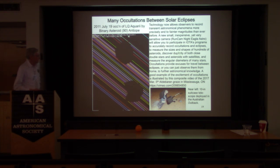And just to mention, for the reason we're going to the central part of the country, my wife's brother lives in Columbia, Missouri, right at the center line pretty much, and it's at the center of the country.